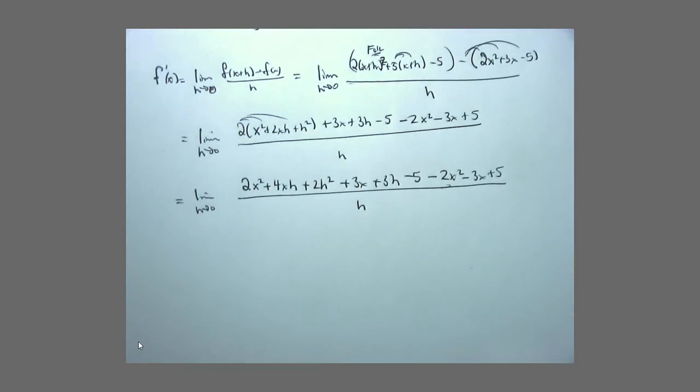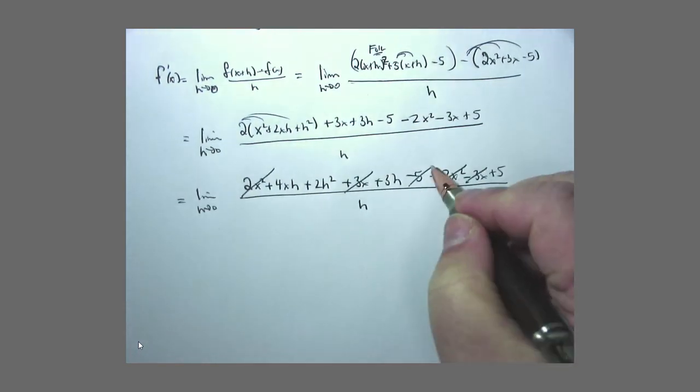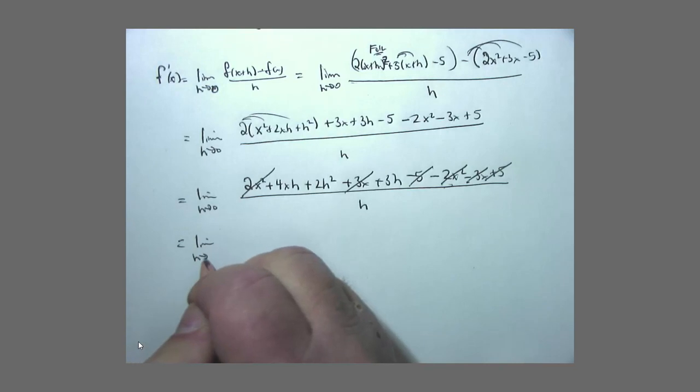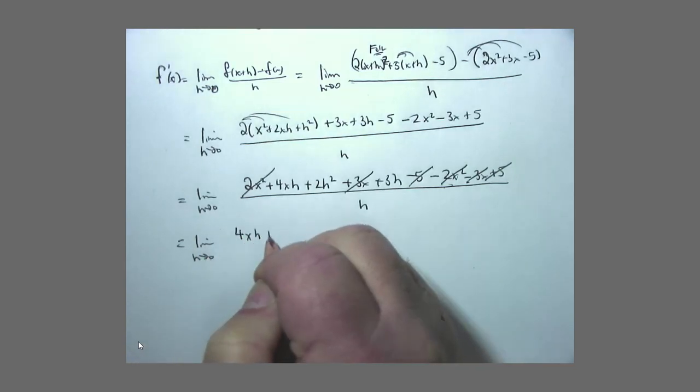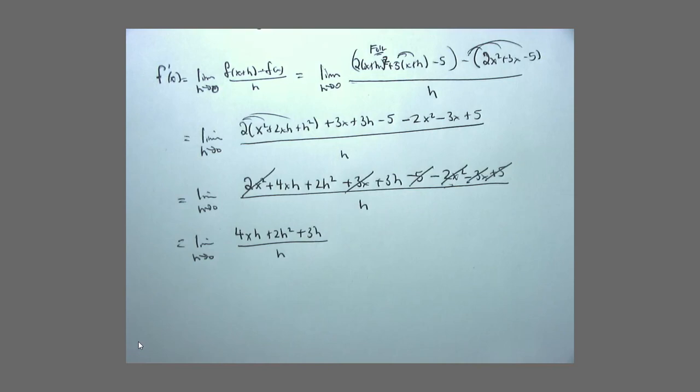Now if I did this problem correctly, guess what's going to happen in that numerator when I'm doing these derivatives of these polynomials? Half this stuff will cancel. What cancels? Well, the 2x squareds cancel. The plus 3x, the minus 3x cancels. The minus 5, the plus 5 cancels. Half the stuff. The entire f of x function actually cancels out. This leaves you with the limit as h approaches 0, 4xh plus 2h squared plus 3h all over h. And when you're doing this definition of derivative with the limit as h approaches 0 of f of x plus h minus f of x all over h, the ultimate goal is to cancel that h out of the denominator.